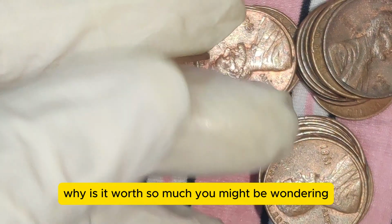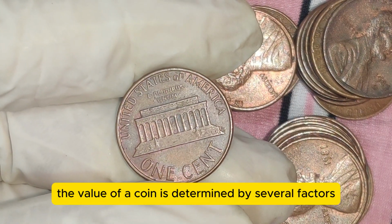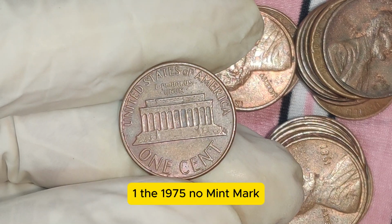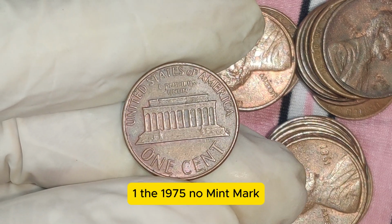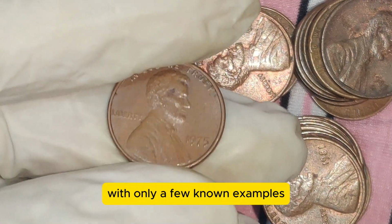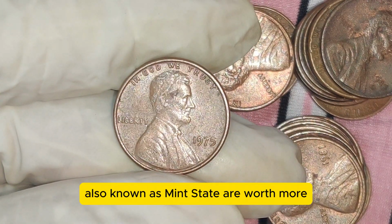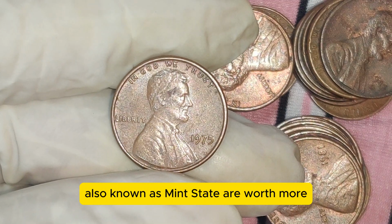Why is it worth so much? You might be wondering, why is this dime worth so much? The value of a coin is determined by several factors. 1. The 1975 no mint mark dime is one of the rarest modern dimes, with only a few known examples. 2. Coins in pristine condition, also known as mint state, are worth more.